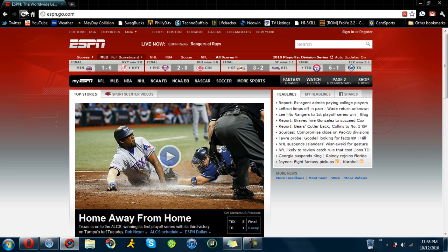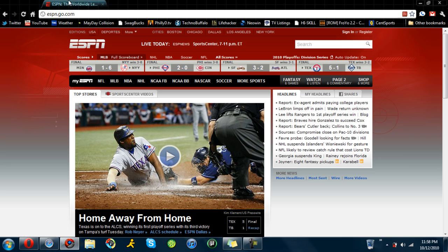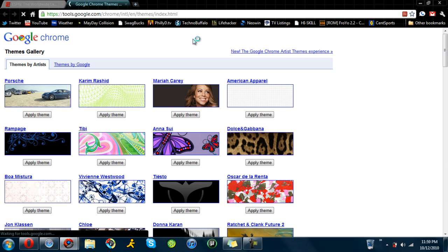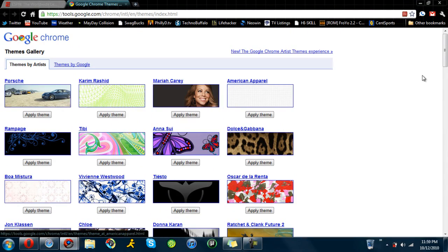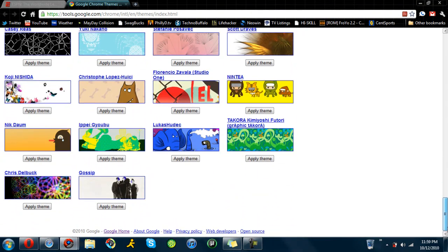You have your basic array of buttons up here, but they do make it look very nice. There's not many other things you can do to it. You can move your tabs around and stuff like that. But you can change the appearance, which is a very nice thing. So as you can see here, we have the list of all the options for themes for Google Chrome. And you can see that there are a bunch of options right here. Although there are not many, you can see that there are a good amount, and they look very nice.